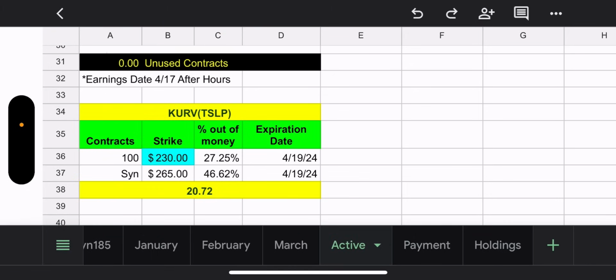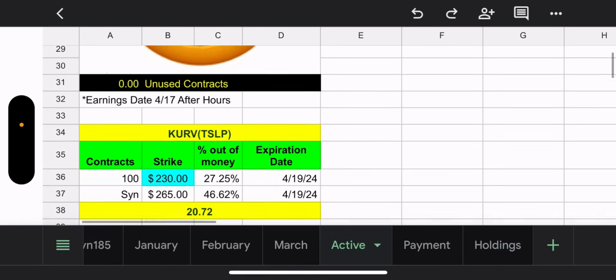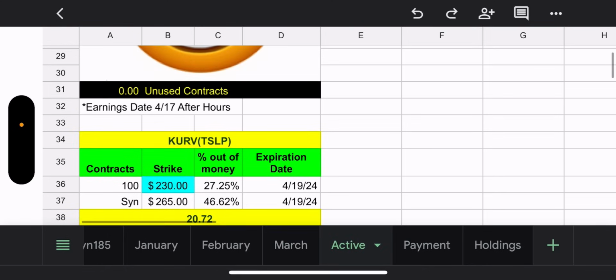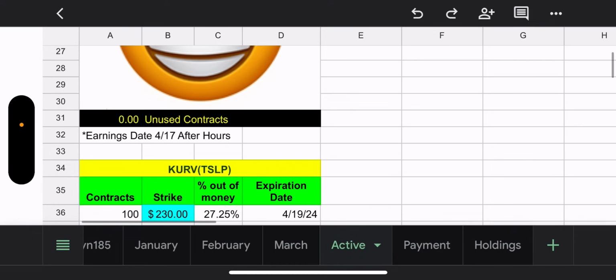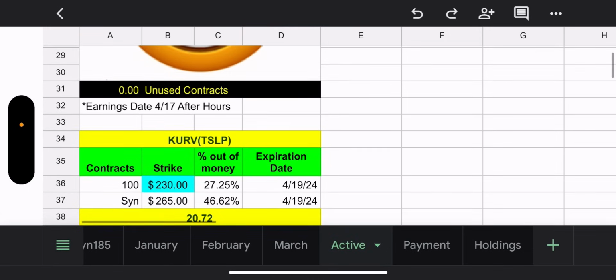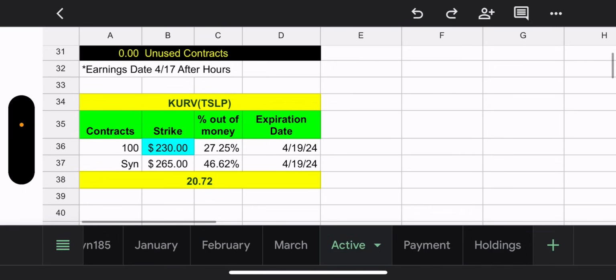Curve, I don't know, man. I just don't think... kind of disappointing. I do like the weekly calls. The more I think about it, I'd rather be more active. Active is weekly. However, like I always said, Tesla's hard, so the monthly may be a little better if they go further out of the money, but I don't know. Tesla, you're better off just trading on your own, maybe. Next earnings for Tesla is April 17th.